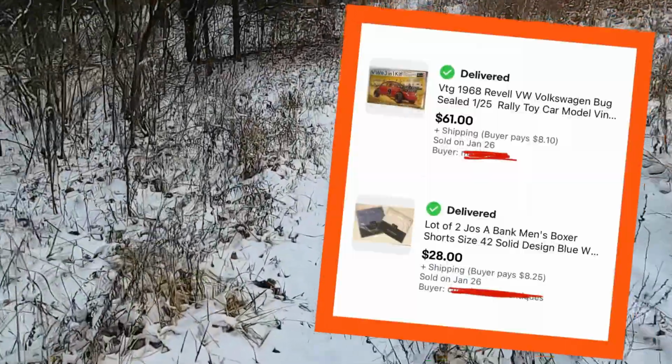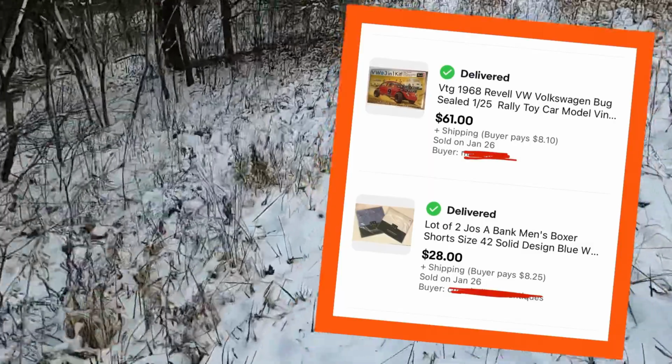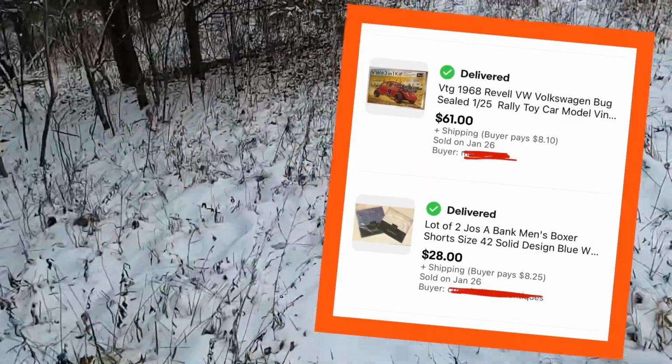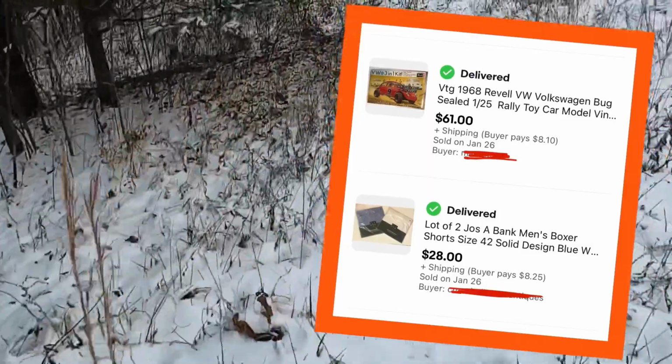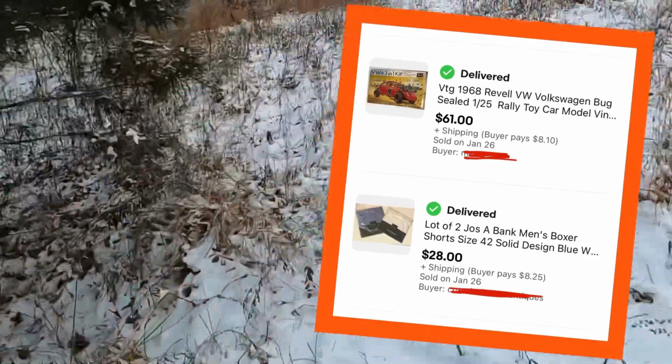So we sold this vintage 1968 Revell model kit, Volkswagen Bug, for $61 on the top there. If you haven't noticed this trend, models do very well right now on eBay, so definitely want to comp the models out.